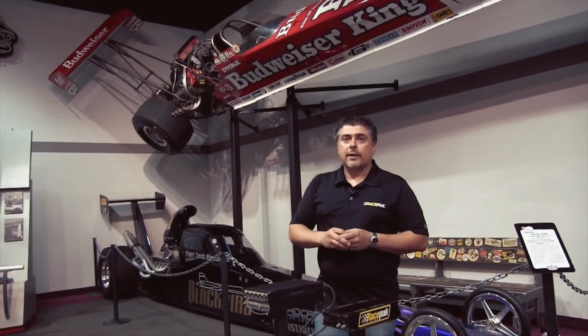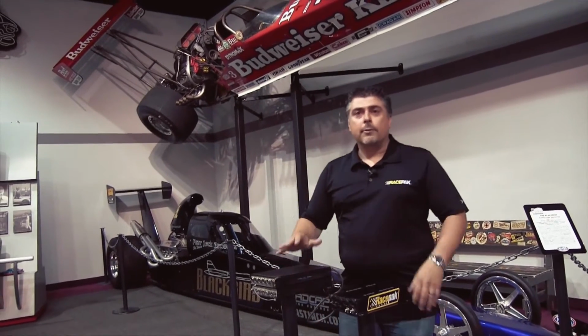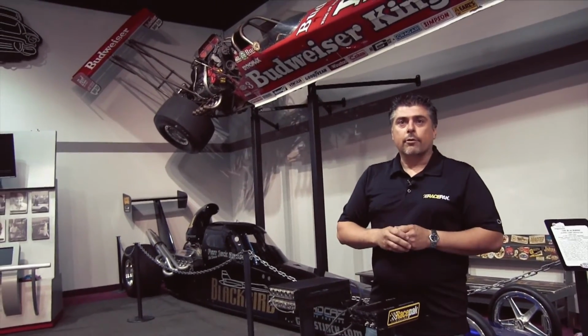Of course, we quickly ran out of capabilities on the existing data loggers of the time. We developed a new Pro Series data logger, the Pro 2. Along with that, we're now monitoring ignition timing.